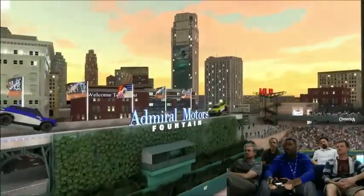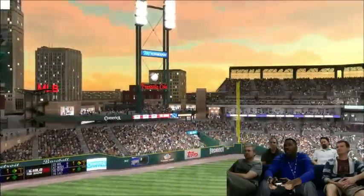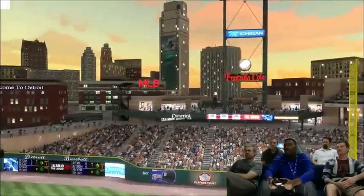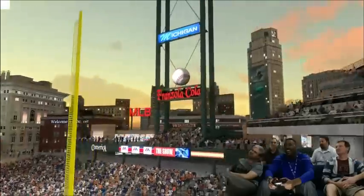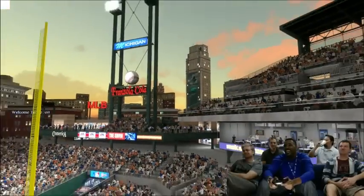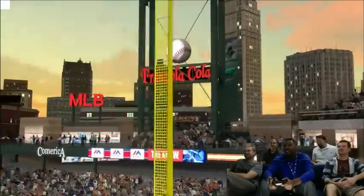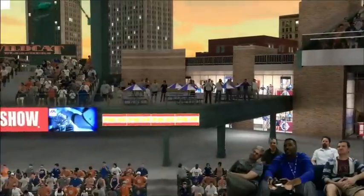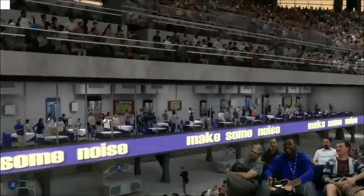Let's take a look at these buildings. That's a really nice sunset. Zola Cola. That's a Zola Cola legacy sign from PS2 that we just don't change because it's been there for so long. It fits. It just fits. I'm assuming this is Franz. This is one of Franz's stadiums. Sean, Zola didn't really work.